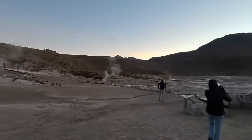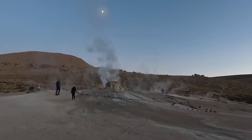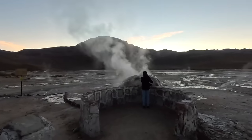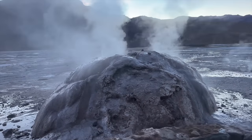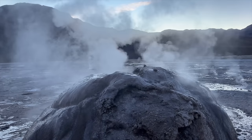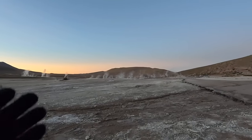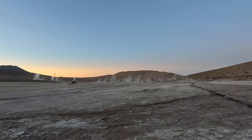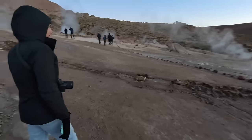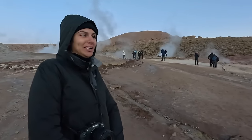Check this out, already the best geyser field that we've ever seen. Geyser is the British pronunciation. Oh, that's a different one, isn't it? Yeah, like a little volcano. Cool sound. The biggest geyser field in the southern hemisphere, and the third biggest in the world. Man, I love this stuff. Yeah, it's really cool and really unique.